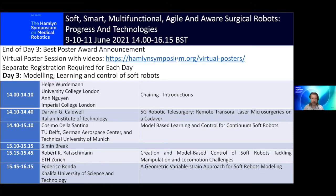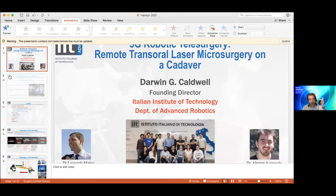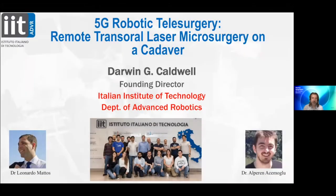Then, without further ado, we'll move to the first speaker, and it's really a great pleasure to have Darwin Caldwell here from the Italian Institute of Technology. Thanks for joining us. I've been working with Darwin for many years, and we had a fantastic collaboration in the StiffFlop project. So I'm now really keen to see where he is heading with his current work, and really interested to hear more about the 5G robotic telesurgery. Darwin, great to see you here, and the floor is yours.